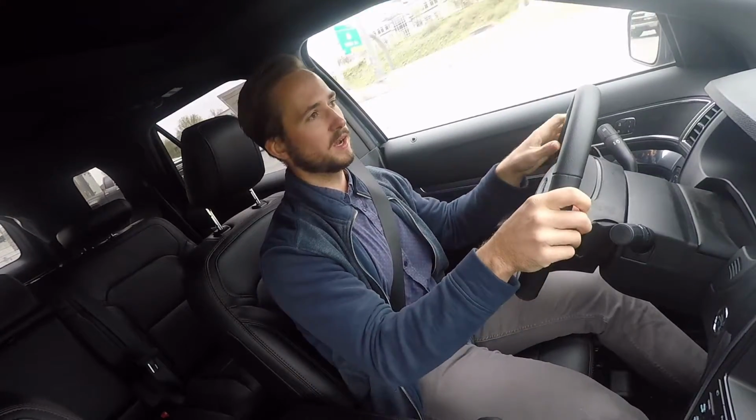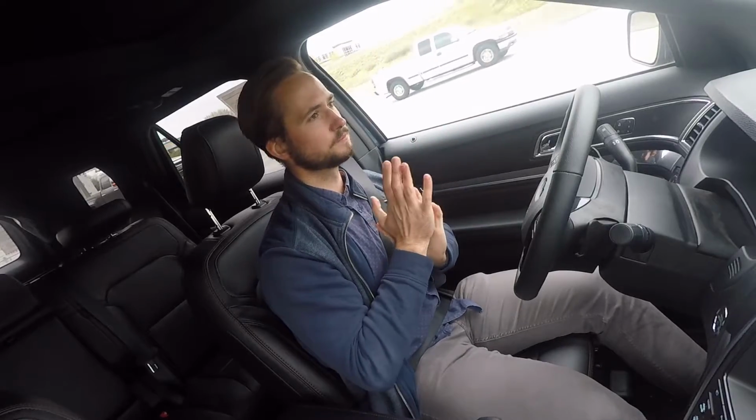Yeah, it's definitely quick. The only thing that I would have to say is I really wish that they would add the 10-speed into the Explorer, and I know that they're coming out with a new one for the 2020 model year, so I'm guessing that the 10-speed is going to be in that car. I haven't read a whole bunch about it.